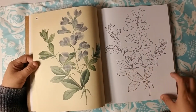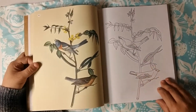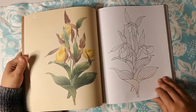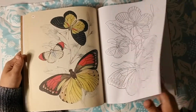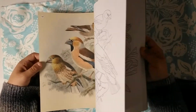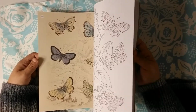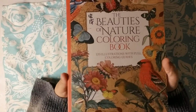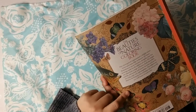And just all kinds of different flowers and animals and lots of butterflies and birds. Like I said, there's just a ton in here. A lot of moths and different things like that. And like I said, there's just a nice variety. Some caterpillars. So I will hold this up so you can see the title. Really worth maybe looking into and seeing if you can get a copy of. It's really nice.